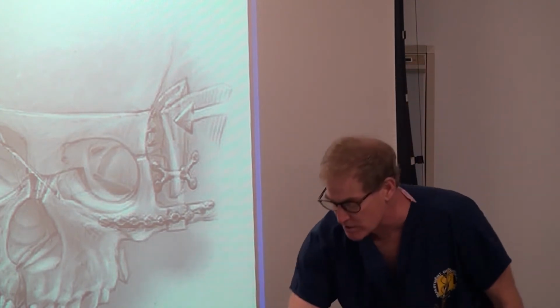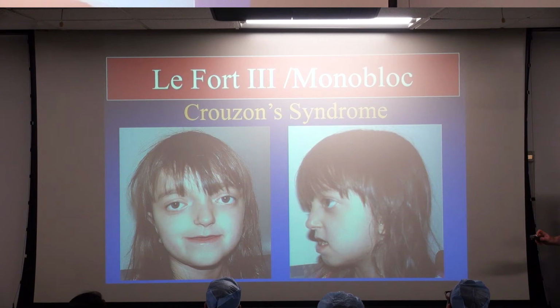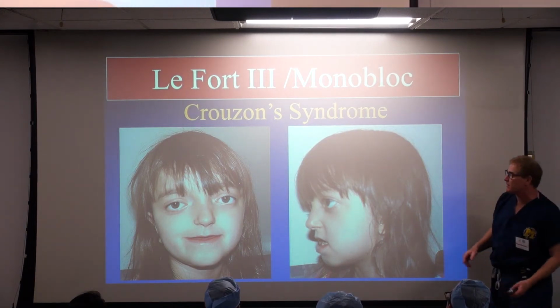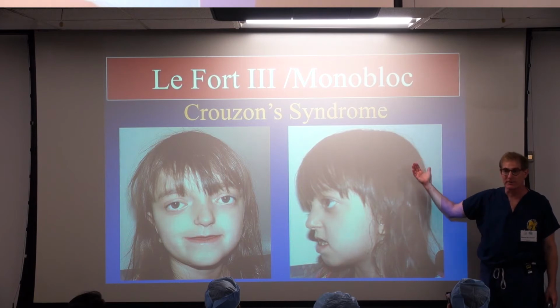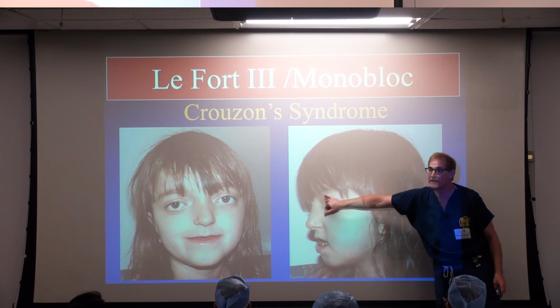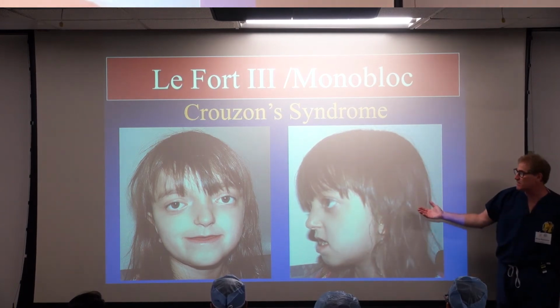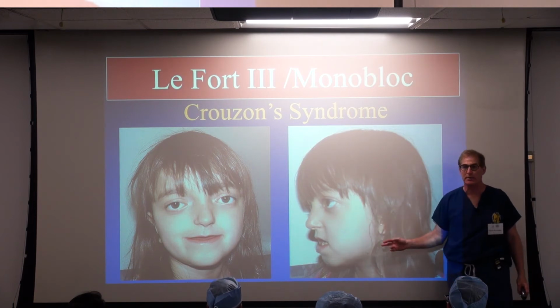So now I want to show you some pretty important technical things that you need to do too. So this is a patient that needed a LeFort 3. She's a syndromic patient, never had a frontal orbital advancement, right? She just came in. Her main problems to me were not this. This looked like it was out far enough for her. But look at the midfacial hypoplasia. Look at the exorbitism that she has. She has downward slanting palpebral fissures.